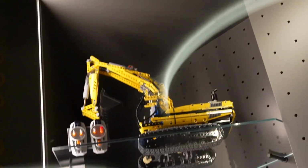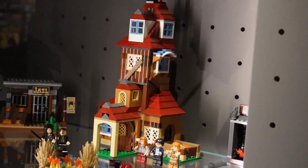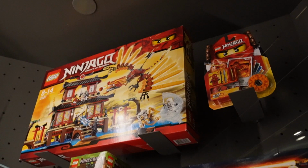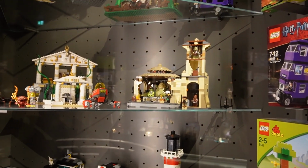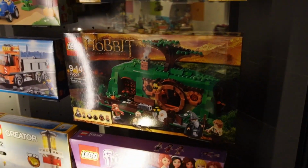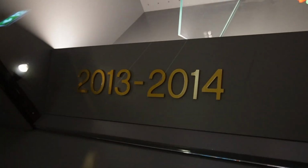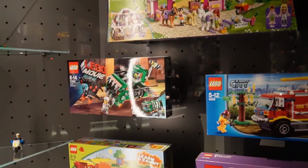All right, 2009 to 2010, that gives us Toy Story. We've got the Woody's Roundup set back there, the Burrow from Harry Potter. Now we get into Ninjago, we get into some Star Wars again, Jabba's Palace, incredible set. Incredible. Of course, this brings you first wave of Ninjago, got the Hobbit. That Ninjago set is just incredible. 2013 to 2014 gets you into the LEGO Movie. Got some Duplo here. Admittedly, this one isn't so exciting, so we'll move on.